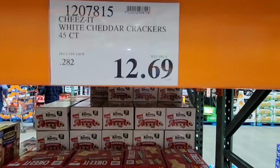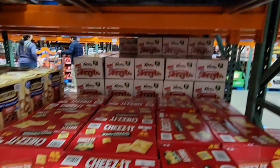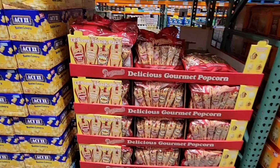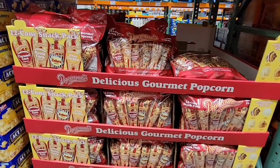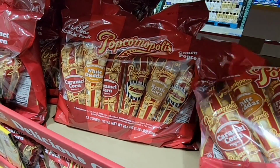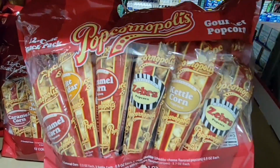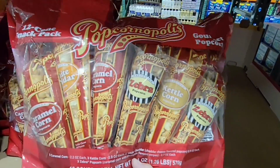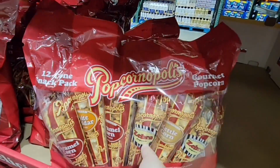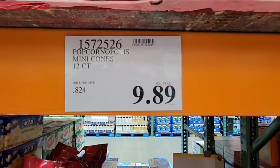This is regular price, $12.69. The kids like these, so I'm definitely going to go ahead and grab a box for them. Now this is another fun little treat, the gourmet popcorn. Check this out. This is the gourmet where it has the little chocolate mixed with it. These are cute little packets, especially for parties. There are 12 of them. They're $9.89 for that whole pack.